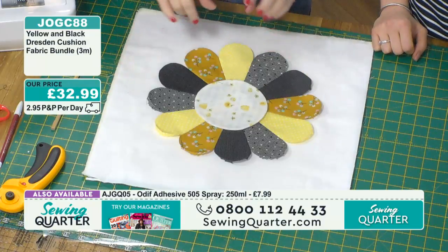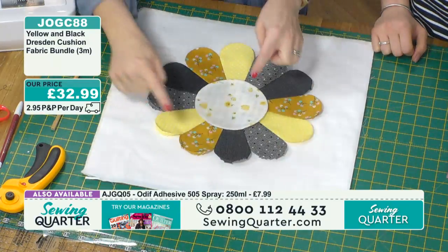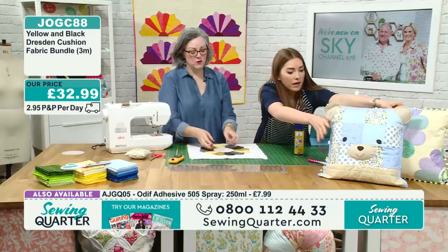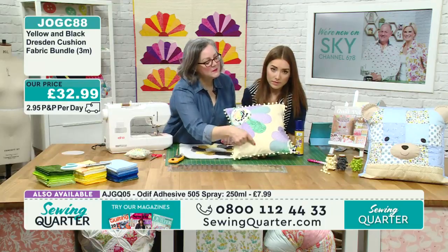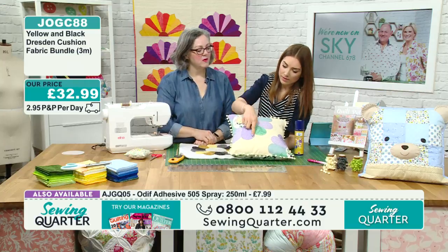In the book, they quilted a little bit on the petals and then did loads around there. On my particular cushion, I just followed the outline. However you want to do it. It's your choice. It's your quilt. Do whatever you like. I just quilted a few bits, so it looks a bit like waves. You could even put someone's name in.